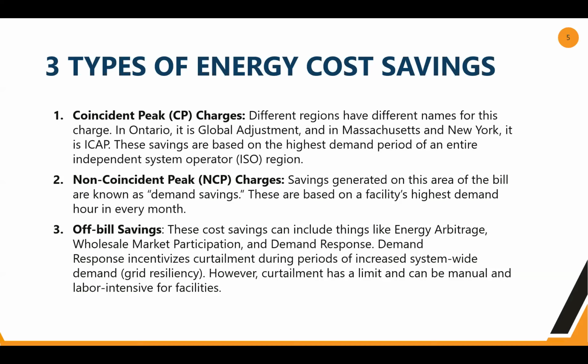So starting with the fundamentals and really how a project makes money, there are three types of energy cost savings: coincident peak charges. These are different by region, but broadly, these are grid events where there's a ton of demand from facilities, from residents, and that's often driven by temperature and weather. Non-coincident peak charges, which are based on the facility's load and usage, the facility's demand, and we're using a battery to shave those. And then off-bill savings, often programs like demand response or using the battery to participate in wholesale markets. So there's a few different ways, and you get into some complexity with the battery beyond just simple charge and discharge.